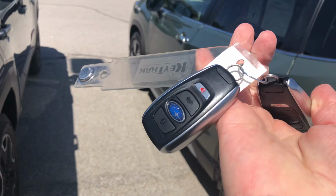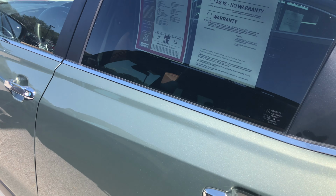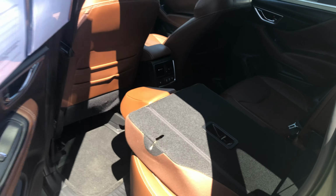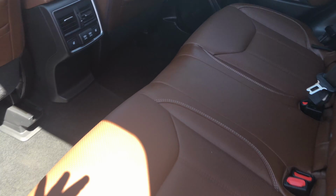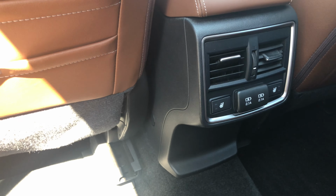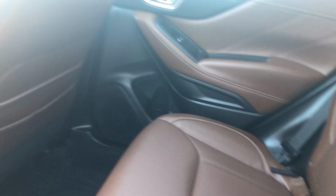There are two sets of keys to this vehicle. Your blue logo is the unlock button. Brown leather on the inside. Heated seats in the back, along with temperature controls, USB ports. Extremely clean on the inside.